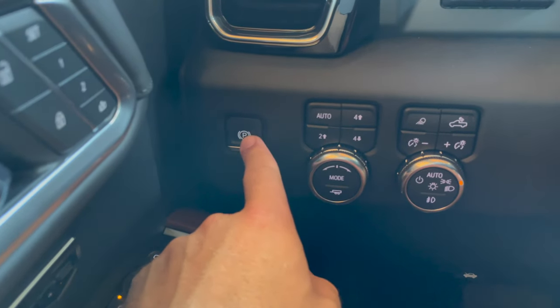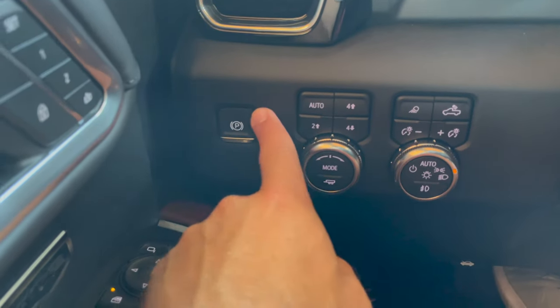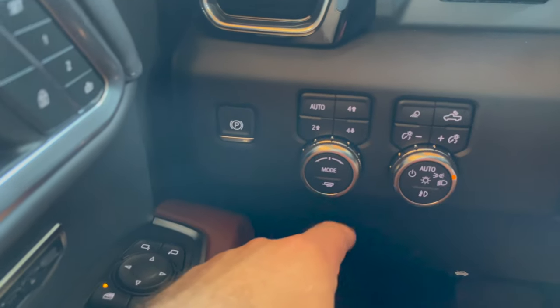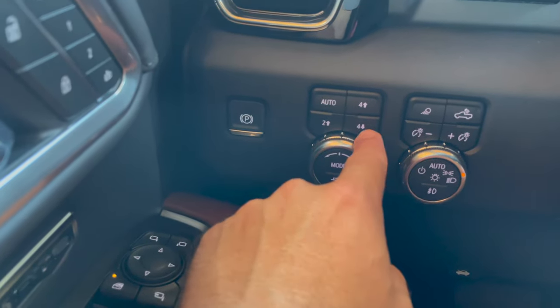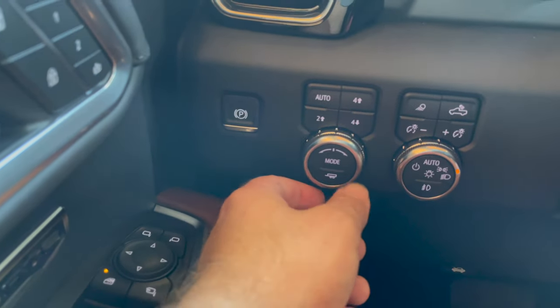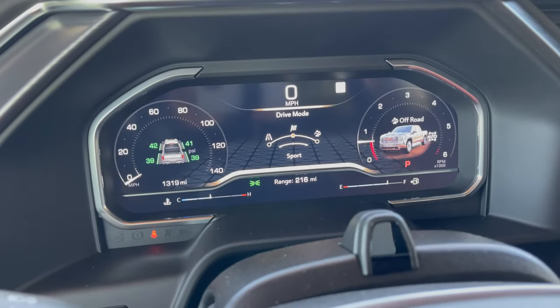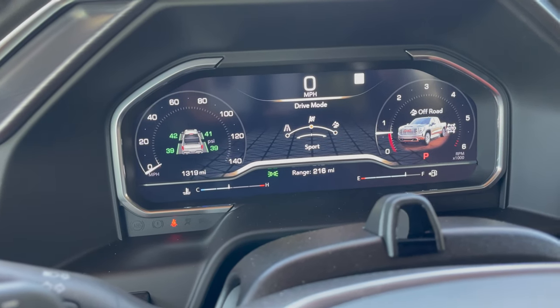So you just push it to set it. And if you want to release it, you go to the brake pedal, hit the brake, and this gets released. You have the drive settings here, so you can go to auto, four high, four low, two high, and you can obviously go to trailer mode, and you can change the drive mode selector right here. So the drive modes can go from sport to normal to off-road, and those are the three.